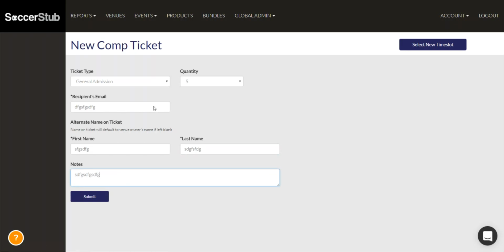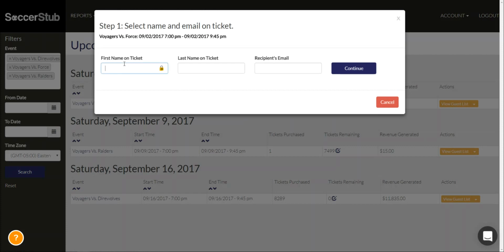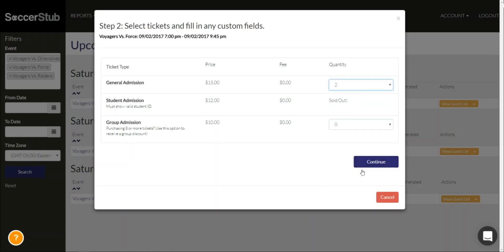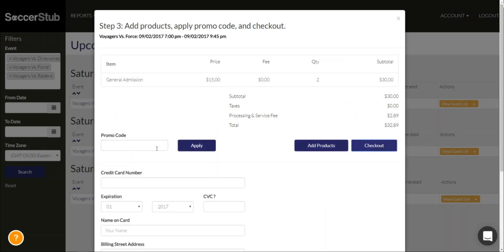Now, finally, one more thing that we can do from this upcoming events view is we can go over here again to the actions and click sell tickets. So let's say you've got somebody on the phone or something like that. You can just click sell tickets right here, throw in their name, and I'll click continue here. You can pick their tickets, how many tickets you want to send them, and you can even add products if you want or enter a promo code, or you can just click checkout.